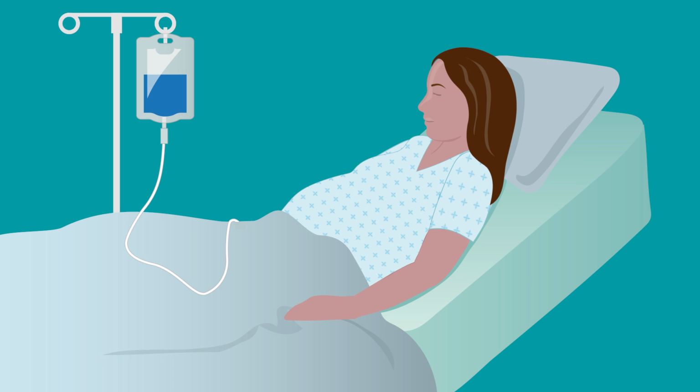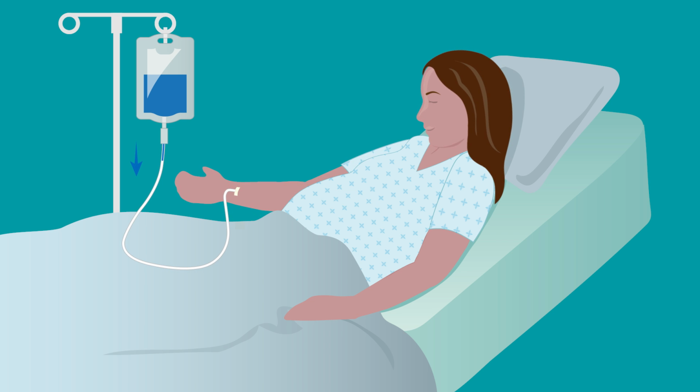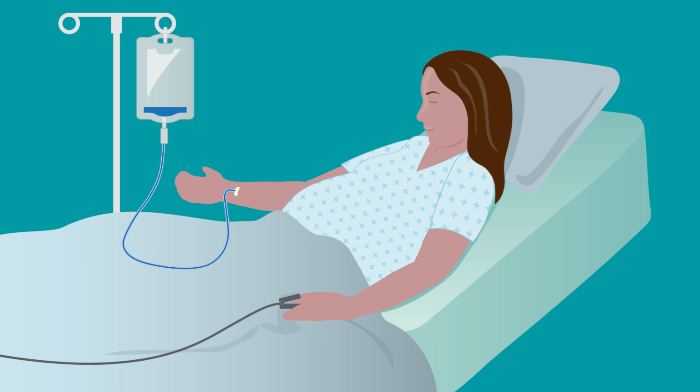Let's now walk through the steps of an epidural placement. Epidural catheters are placed in the delivery room. Before the procedure, an IV will be placed in your arm or hand. Your blood pressure, heart rate, and oxygen levels will be monitored. Your baby's heart rate and your contractions may also be closely monitored.